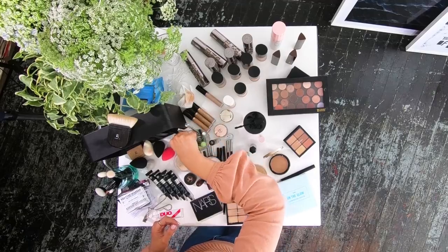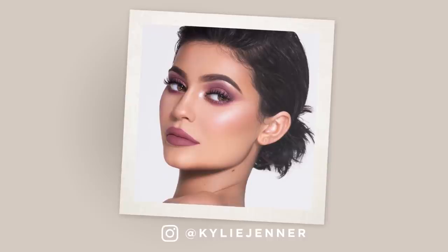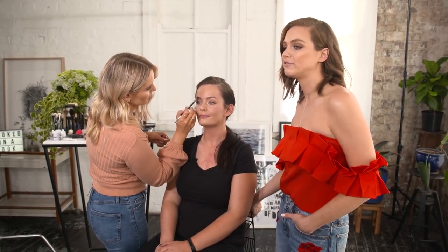Do you have any celebs whose brows you love? I like the way that Kylie Jenner does it, but I don't think they would suit my face. She does the full Instagram brow. Instagram brows are great. I think they look really great in photos, but I think sometimes in real life they can look a bit much.